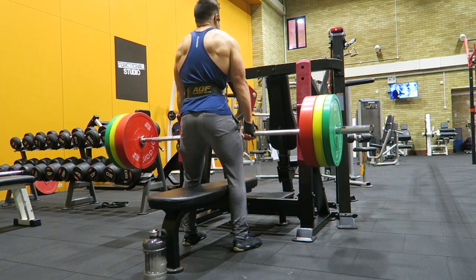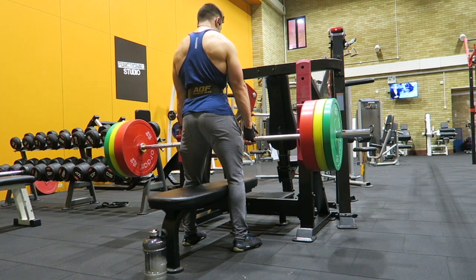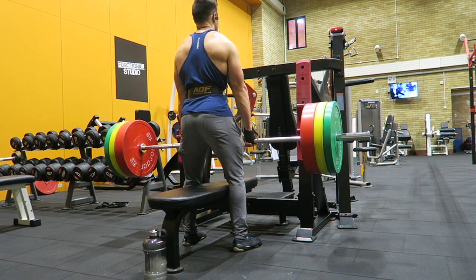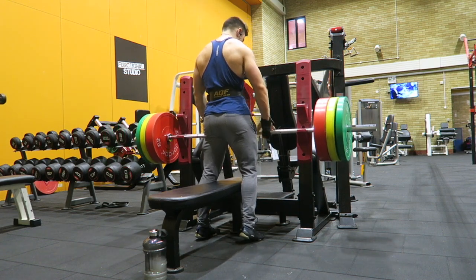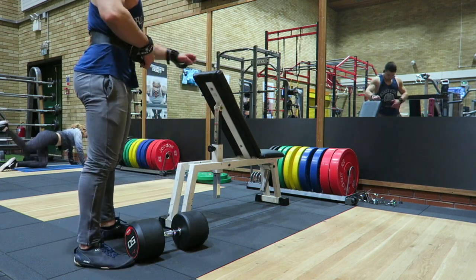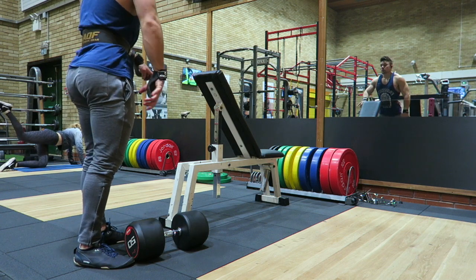And then obviously we've got shrugs, and of course heavy loading, especially like this where it's in front of the body. It's always helpful to have some more support, so why not? Traps is something which I'm trying to bring up a little bit more. My back is fairly well developed, but my upper traps I think could do with a little bit more fine tuning. So I'm doing a little bit more traps and then higher row movements, which is what this is.